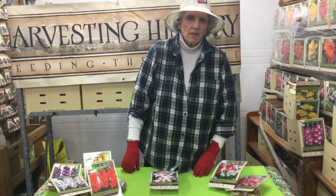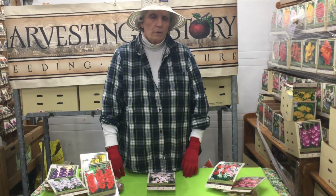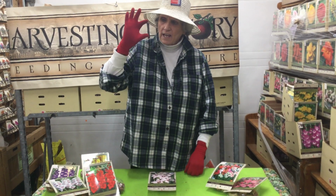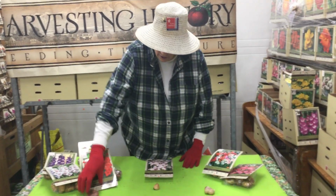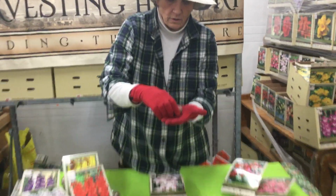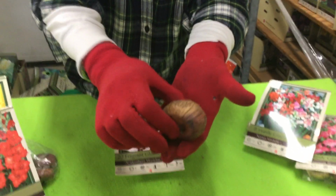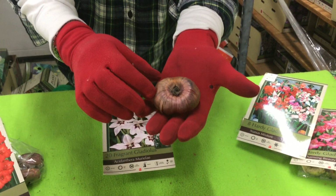The gladiola is not a true bulb. It is actually a corm. A corm is a flattened disc. You can best see it with this example. If I turn it on its side, it's a flattened disc.